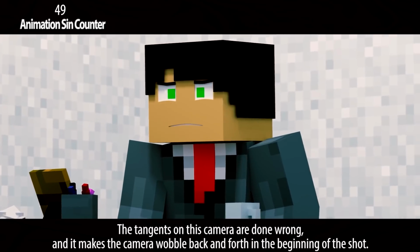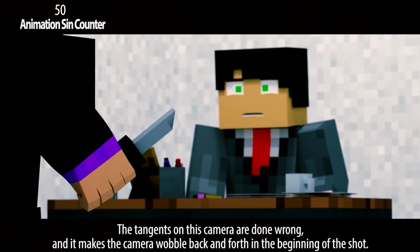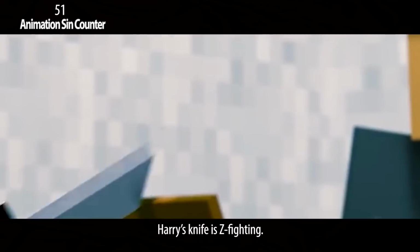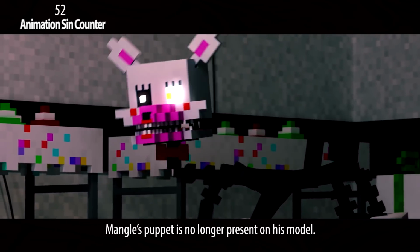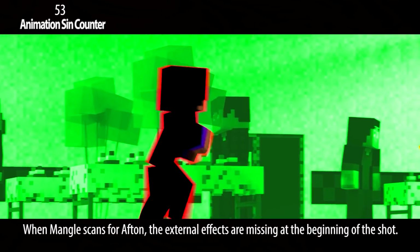The tangents on this camera are done wrong, and it makes the camera wobble back and forth in the beginning of the shot. Also, why are Henry's eyebrows not subdivided like all the rest of the rig? Afton's knife is Z-fighting. Mangle's head is no longer present on his model. When Mangle scans for Afton, the external effects are missing at the beginning of the shot.